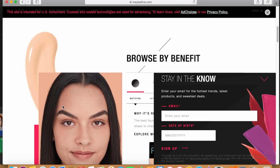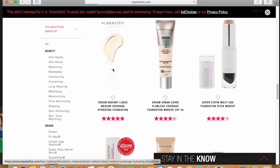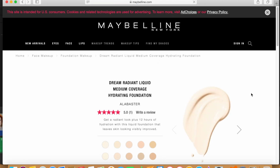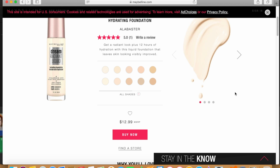So this foundation has hyaluronic acid in it and collagen, which I was really surprised about. I was really excited to see that. So it's supposed to apparently give you this radiant glow to your face. I want to dive in more of the claims on the website. So I'm on the Maybelline website and it says, get a radiant look plus 12 hours of hydration with this liquid foundation that leaves skin looking visibly improved.